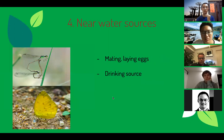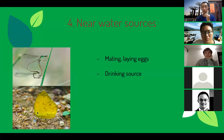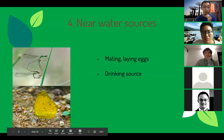Their water sources. Now, apart from dragonflies and damselflies that may fly around and mate around a pond or a lake, you may ask, what is a butterfly doing near a water source, a little puddle right there? Actually, after rain, butterflies will seek out little puddles like this and drink, because like us, the animals need to drink. So for example, this butterfly here, you can see the proboscis is actually drinking from this little puddle down there.